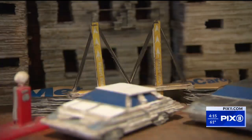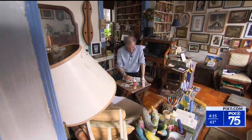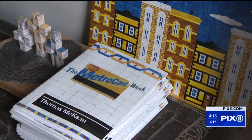It came about when I was riding the subway. I idly began wondering, well, how many words can I make out of the word Metro card? And I had no clue where it would lead me at the time. This is a book I put together of 60 redesigned Metro cards. It's amazing what you find when you look down.